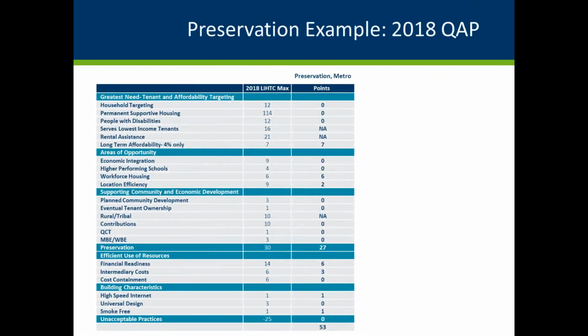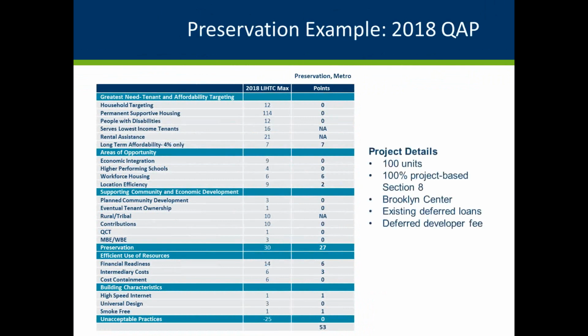In the preservation example, the project is located in Brooklyn Center, within a half mile of an express bus stop or park and ride. It meets one of the 3 preservation risks of loss. We assume the project will not exercise the qualified contract during the term of the LURA, and that the owner will want to retain the HAP contract. For readiness, we assume that the project has some existing debt that a public lender has approved can be assumed by the new owner, or that there is new local financing in the project. The project will be smoke-free and have high-speed internet. By meeting these categories, the project would receive 53 points and meet the preservation strategic priority.